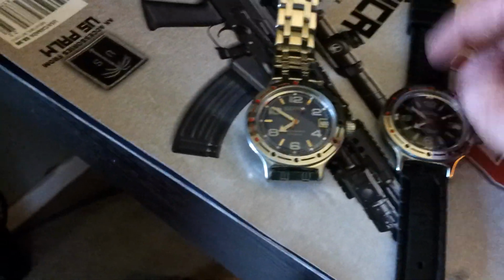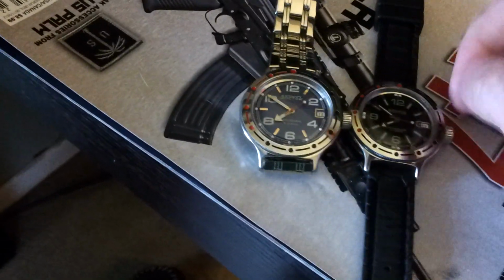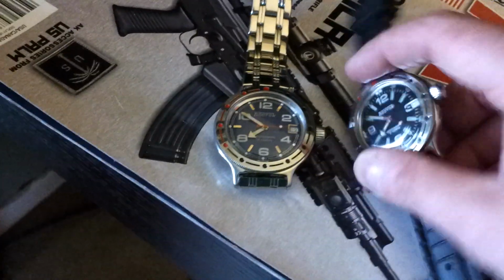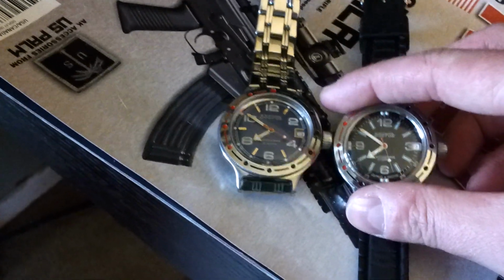Every day I just wind them. I'll wear one or the other. Whichever one I don't wear, I just wind, just to keep it going so I don't have to screw around with the date the next time I wear it. But other than that, good watches for the money. And you should check them out.